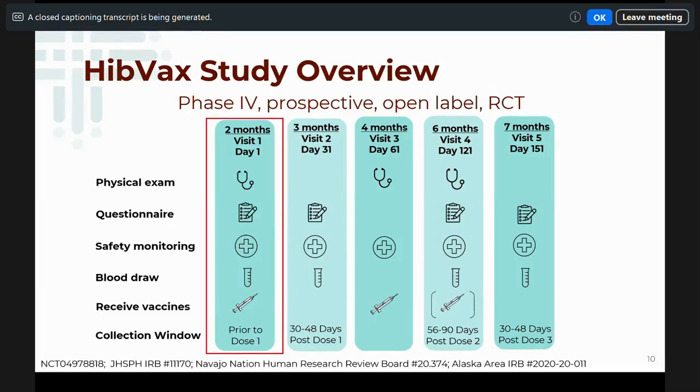The HibVax study is a phase 4 prospective open-label randomized controlled trial. Study visits were aligned with routine well-child checks. Study day 1, which is highlighted in the red rectangle, was at approximately 2 months of age. Following informed consent, children underwent a physical exam, parents completed a questionnaire, and a baseline blood sample was collected.